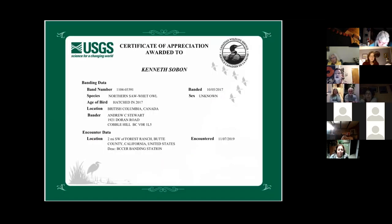And if you ever capture an owl, or find a bird with a band, and you send it in to the USGS Bird Banding Laboratory, they send you this neat little certificate. This little certificate says that the bird that we captured was banded by Andrew Stewart in 2017, and we captured it in 2018 or 2019. I looked Andrew up, and he said, oh yeah, this bird was this sex and this weight, and shared more information. So that's why it's really important to have Project Owlnet, because we can all communicate with our other colleagues.